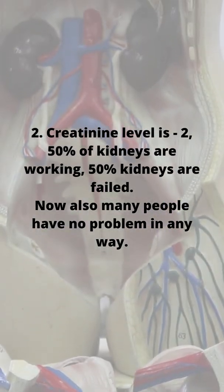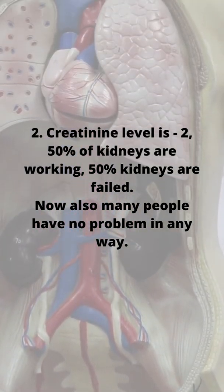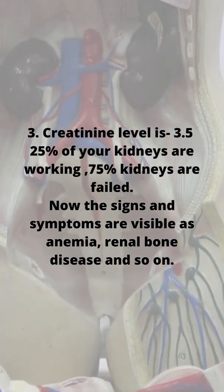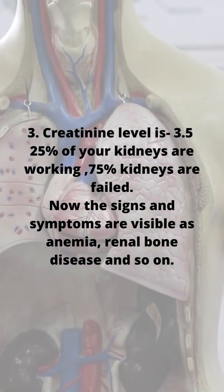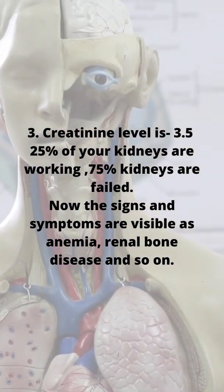2. Creatinine level is 2. 50% of the kidneys are working, 50% of the kidneys have failed. Now also many people have no problem in any way. 3. Creatinine level is 3.5. 25% of your kidneys are working, 75% of your kidneys have failed. Now the signs and symptoms are visible as anemia, renal bone disease and so on.